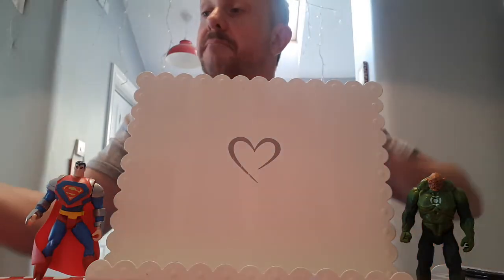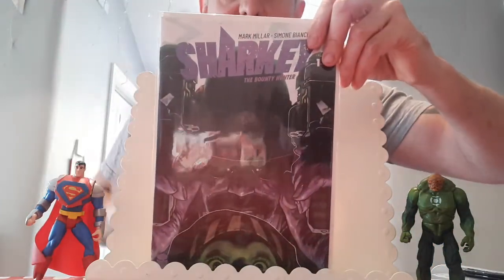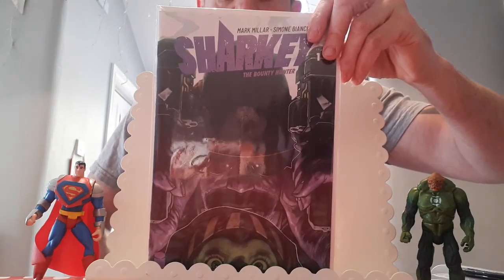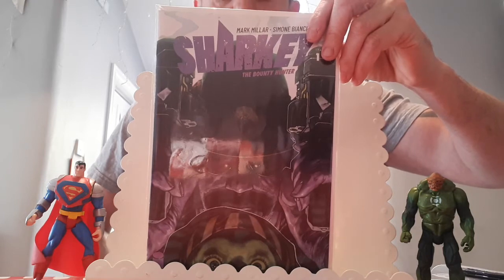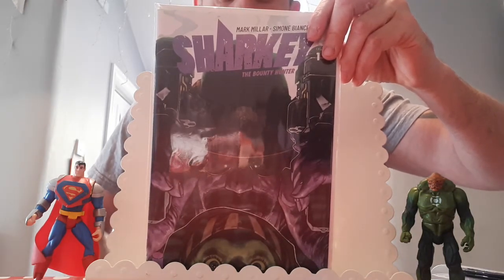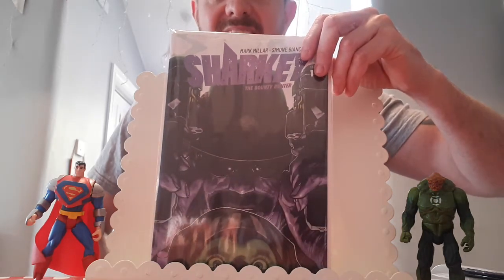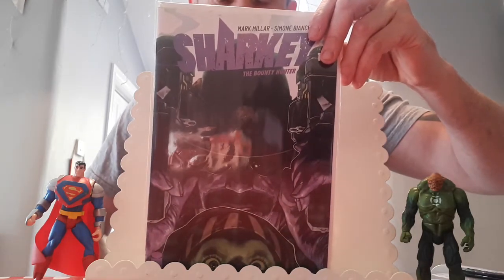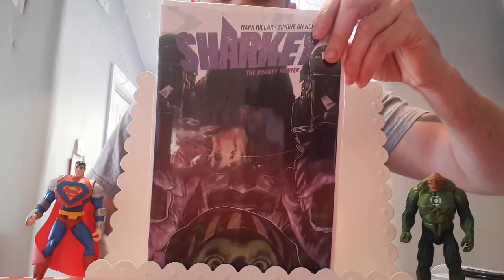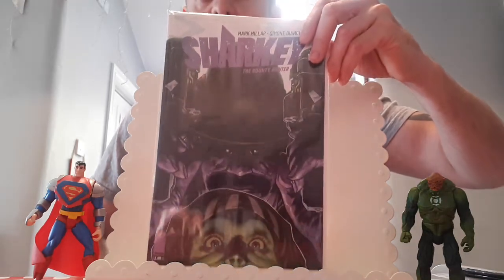This is Sharky the Bounty Hunter, and this is the regular cover. Basically, it's a sci-fi tale from Mark Millar that is already headed to production about a blue-collar bounty hunter who tracks criminals across the universe in his souped-up, rocket-powered ice cream truck. It was a good read. Like I said, very mature. This is from Simone Bianchi, and it is the nice colour cover there.